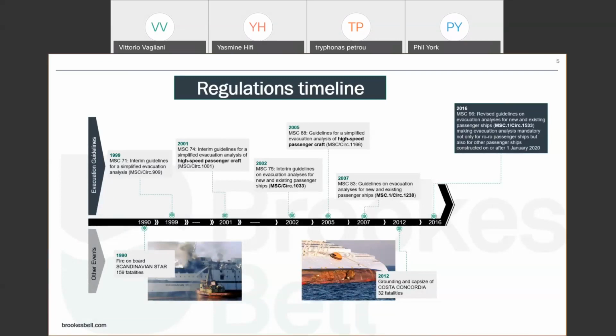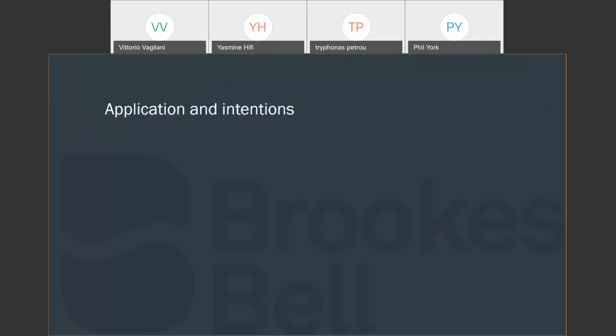Following the incident of Costa Concordia with 32 fatalities in 2012, new IMO regulations have been introduced in 2016 under MSC.1 Circular 1533 for new and existing vessels, making the evacuation analysis mandatory for passenger vessels built on or after 1st of January 2020. In the following slide, we see where these regulations apply, and what the intention and assumptions made for the evacuation analysis are.